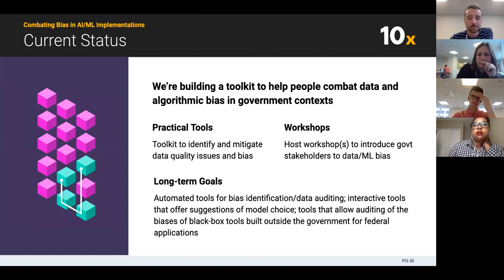Across future phases of the project, our long-term goals are to build tools for automatic bias detection and data auditing, creating tools that allow automated auditing of black box software that might be built outside of government for biases, and developing a recommendation engine that could offer detailed suggestions of model choices that would minimize controllable sources of bias in model output, and that would be appropriate for particular use cases and conditions that are commonly encountered in government settings. Next slide.